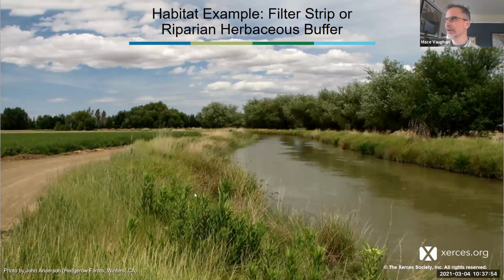This is, where are we at? We're down in Winters, California now at Hedgerow Farms, looking at an irrigation canal here. It's a great opportunity to get habitat, and you can leave one side open so you can manage the canal, but along the other side have even a tree line set up or a hedgerow or something like that. So a lot of opportunities there.